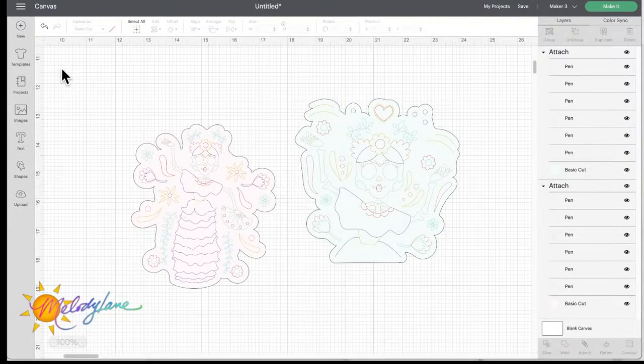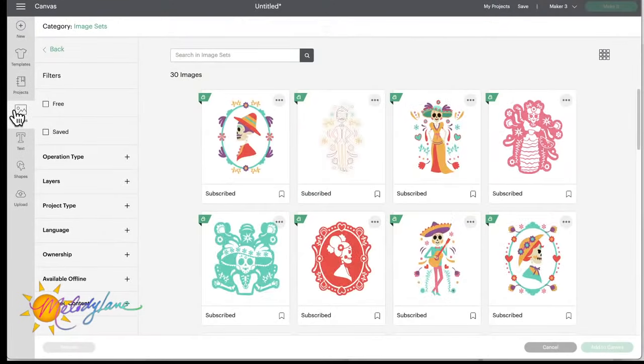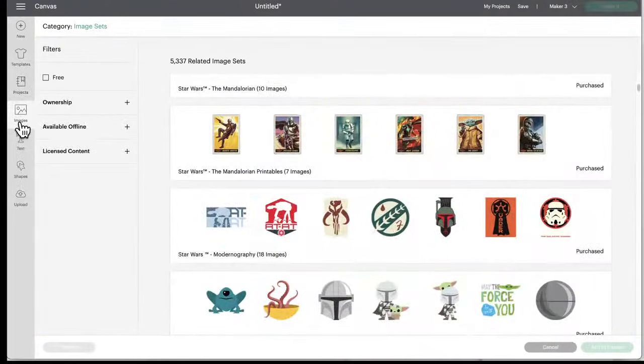We have a question. Do you think Cricut will ever have a way to organize your uploaded pictures like they did projects? You can tag your uploaded pictures. I'm going to delete these. So you can, let's go back. I think that's all we wanted to see today.